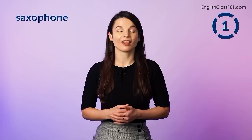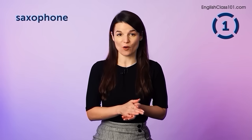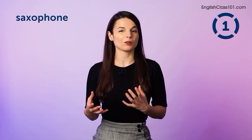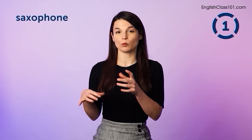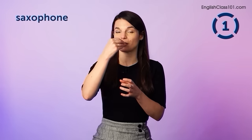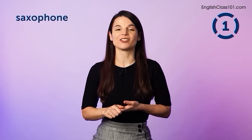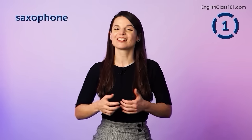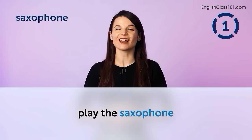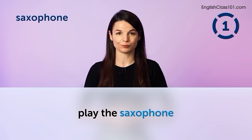Saxophone. A saxophone is a musical instrument. It's usually made of brass and is played with two hands. It has a part at the top that is a little straight, it goes in your mouth, a long body that ends in a bell shape, and it's often used in jazz music. Here's an example. Play the saxophone.